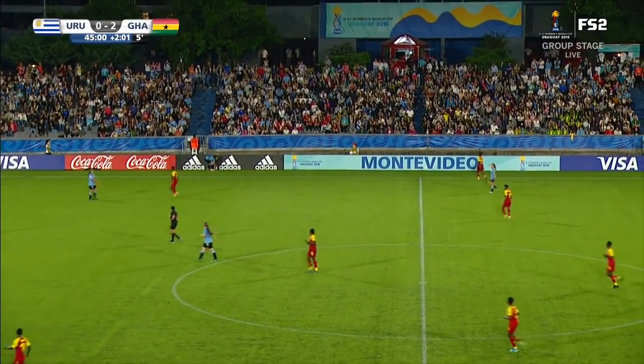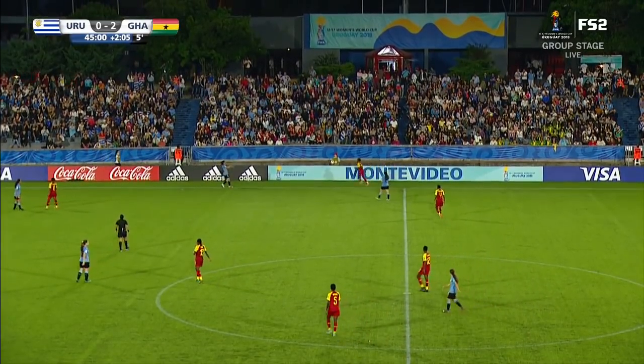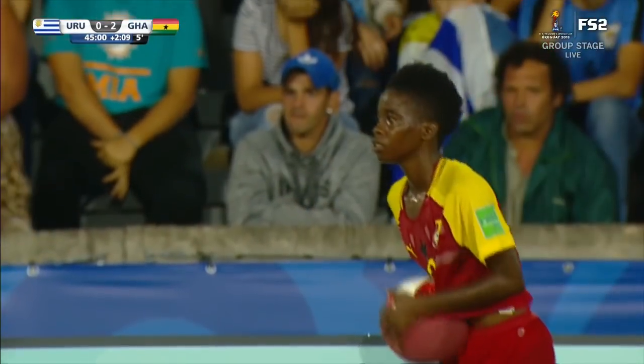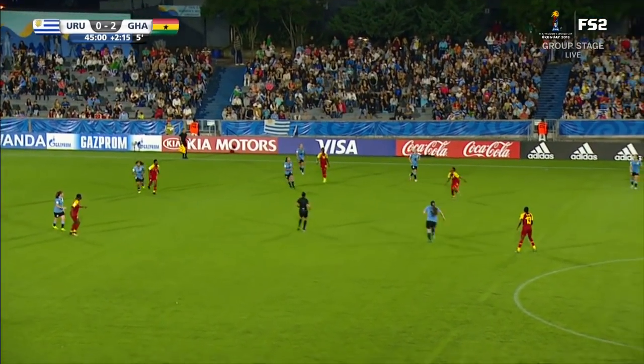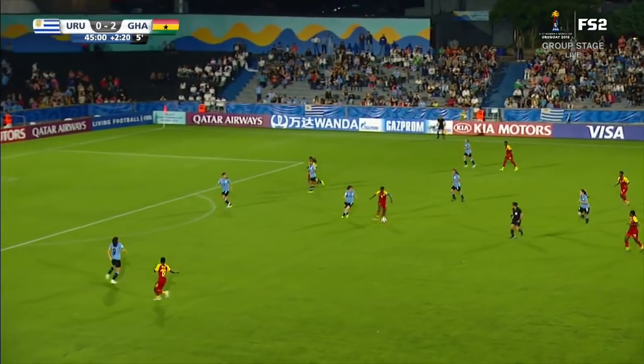We've had two of the additional three. Uruguay beat Brazil during qualifying. Not that they had to qualify, but you know what I mean, in the South American Championships at under-17 women's level.